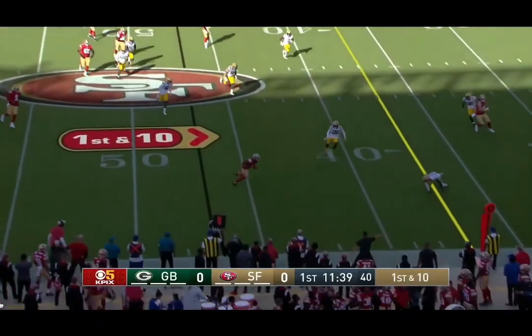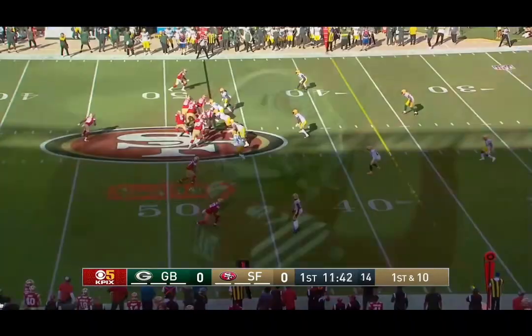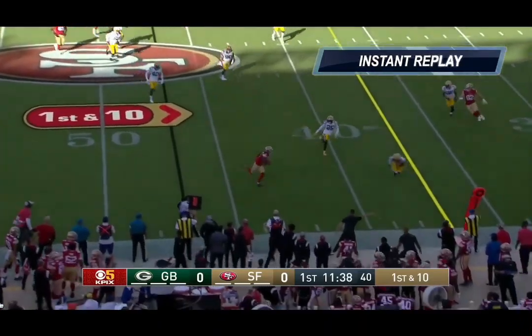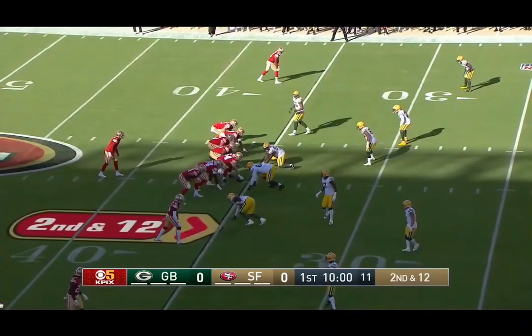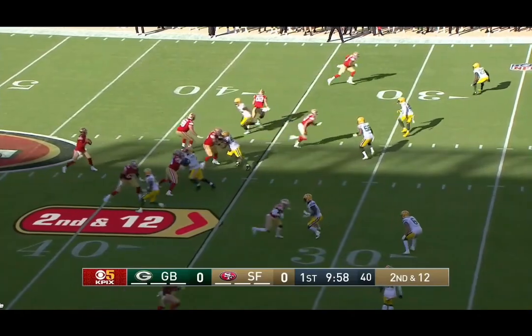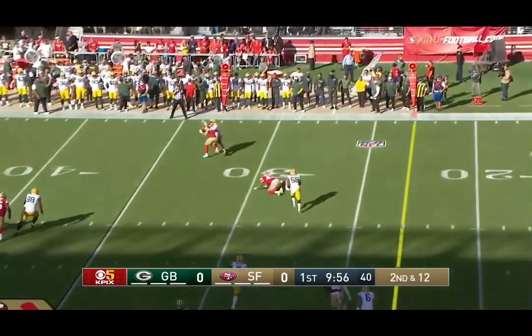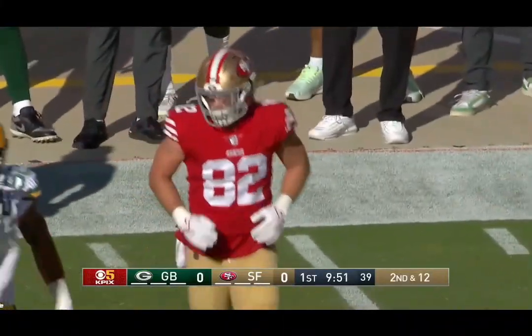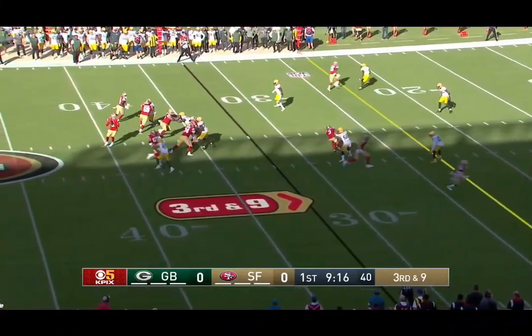The ability that he has as an athlete and to throw the deep ball, I think, is a deadly combination and brings a lot to the Niners that they didn't have before with Garoppolo at quarterback. I think their biggest weaknesses on offense turn into strengths now with Lance, and then some of their strengths might turn into some weaknesses. But overall, I really like Lance's game, so let's get right into this one.